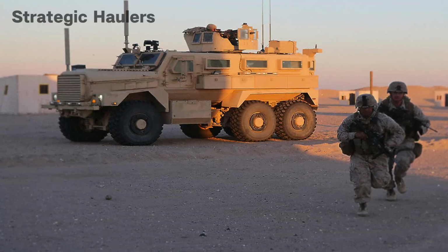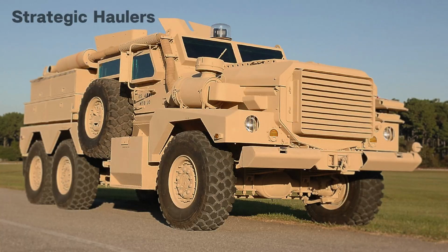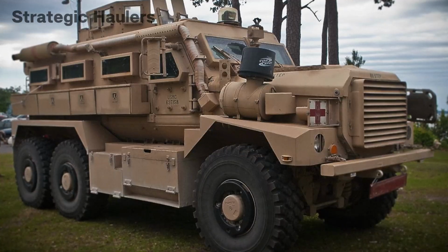This is not dissimilar to the principle of a boat hull cutting through water, but occurring at velocities exceeding 6,000 meters per second. The hull extends fully from the front bumper to the rear step, ensuring that a detonation under the engine bay or the rear axle is shunted away from the vehicle's center line.